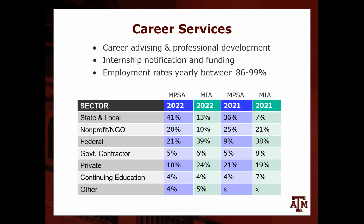Private sector, you can still find jobs in the private sector. Just we don't send as many people to the private sector for obvious reasons. Continuing education, those are typically going to be either law school or a PhD. I'd love to have a conversation with you if you're thinking about law school or a PhD program down the road, to talk to you about whether or not that's something you want to pursue. And so that gives you an idea of what we do in career services.